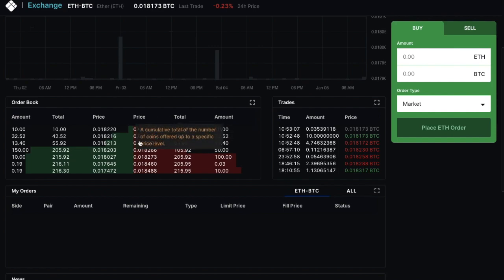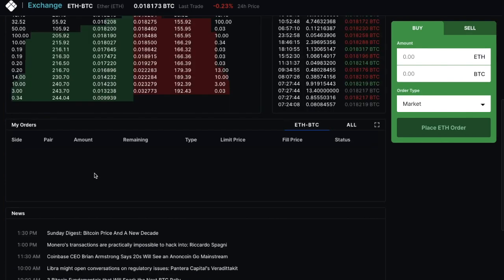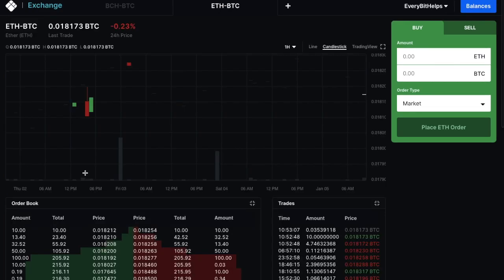Then it shows you exactly the same thing in terms of the sell prices in red here. Then we have our trades or trade history, which shows us all the buy and the sell orders as they're going through, and it gives you an indication of the time as well. This can be expanded out so that you can view more trade history. You then have my orders, so in here it will show any completed or outstanding orders that are waiting to be filled. Then when you're ready to purchase your crypto, you'll need to make sure that you've selected the correct pairing from the top here.